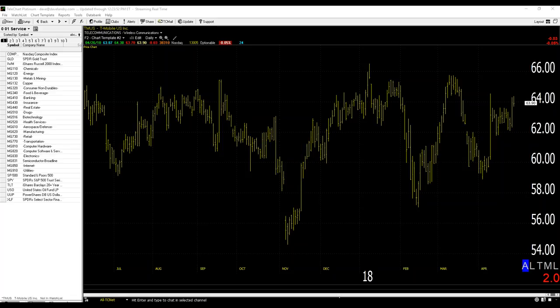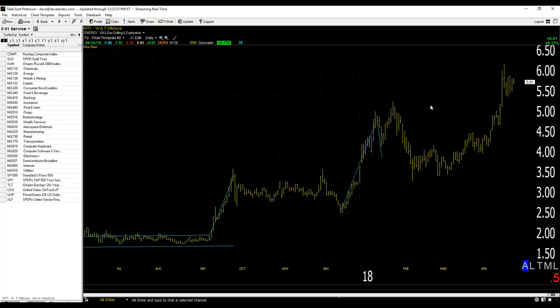Okay. WTI. This one's okay, but notice that it really didn't get far past its prior peak in here. For me to get excited, I have to go a little bit further higher and then maybe pull back. But that does look like something that's trending a little bit.